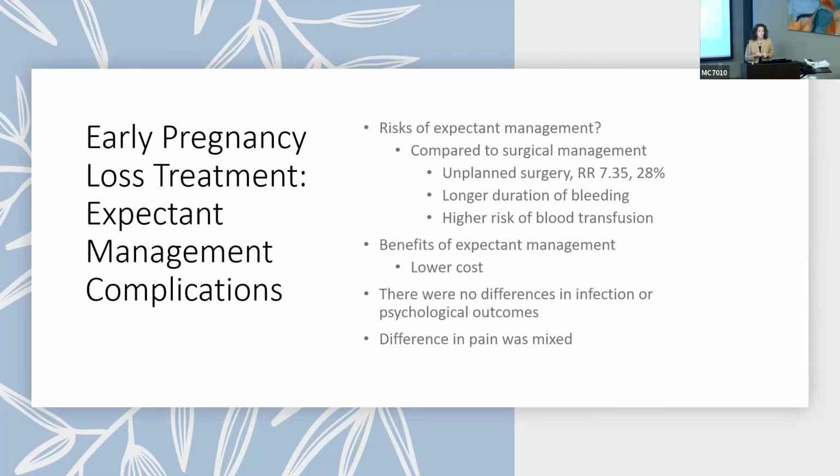The benefit of expectant management is lower cost. So there was a British study looking at the cost between expectant management and surgical management and found that it was about 500 pounds less for patients that had expectant management. There were no differences in psychological outcomes, and pain differences were very mixed, and it really depends on what kind of pain management people get at surgical management when you're comparing the two.